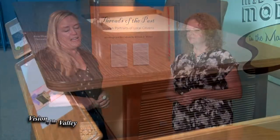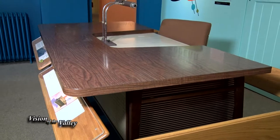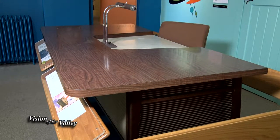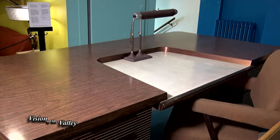Right, mm-hmm. So it's great that this piece was saved, and I can't imagine how, except was it in someone's personal collection? So we received this piece from StanCorp, which was a later version of the Standard Slag Company, and the company that had initially used this in their offices.